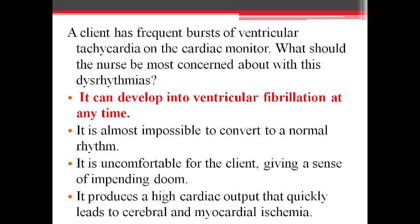Ventricular tachycardia is mainly treated with anti-dysrhythmic medications and cardioversion. If the patient is conscious, we do cardioversion, and defibrillation if the patient is unconscious. These are the measures to apply to revert the ventricular tachycardia, because it can end up with ventricular fibrillation. Because it is a life-threatening condition, the answer is that it can develop into ventricular fibrillation at any time.